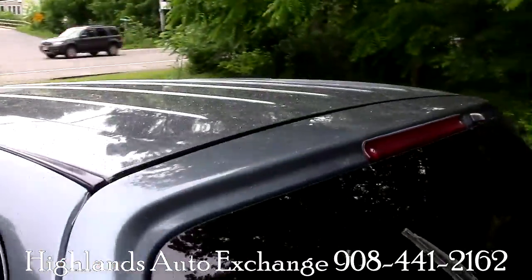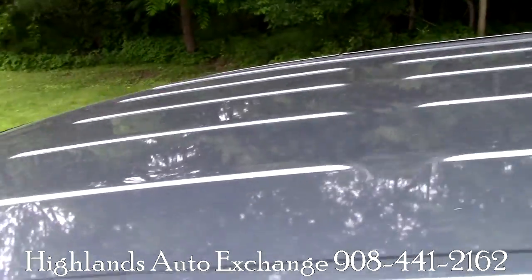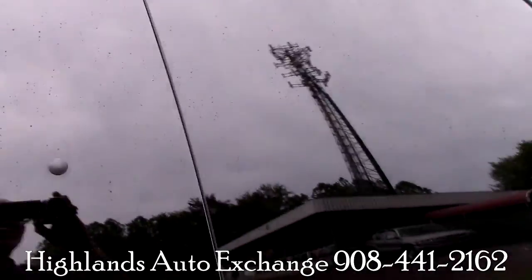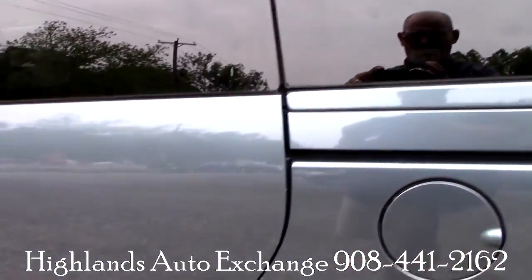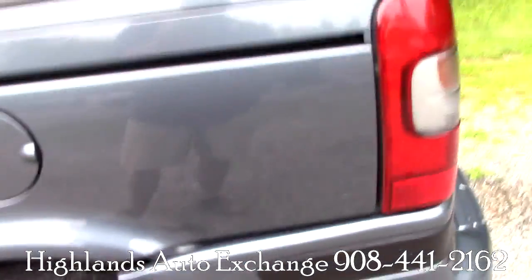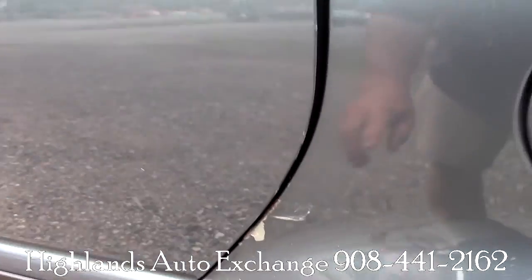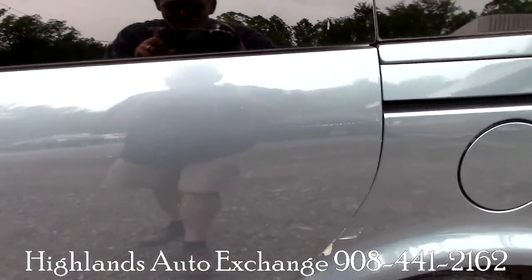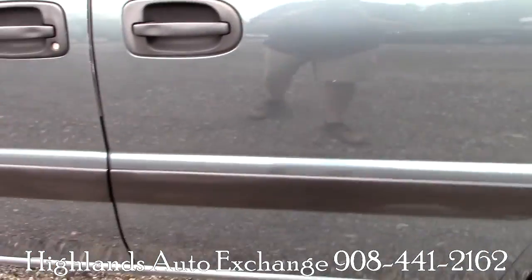The roof, I can't even see, so you guys are getting a better look at it than I am. But I'm sure it'll prove out to be pretty nice. Like I said, a clean AutoCheck, so I know there are no accidents. Okay, rear quarter panel. This looks like it's down a little bit, and it looks like we have a little scratch right there. But other than that, what do we got? Like a little tiny scratch right there, but no dents.